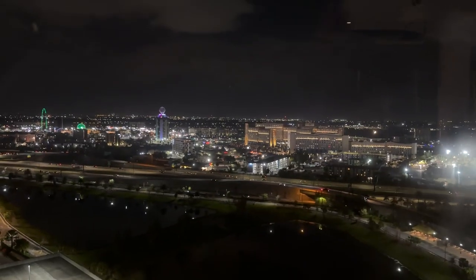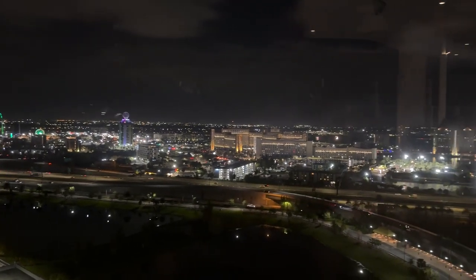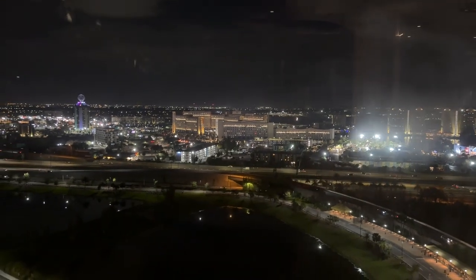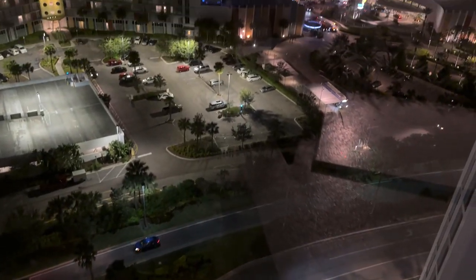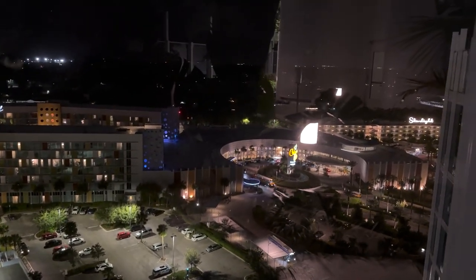And wow, look at this view. You can see Fun Spot. You can see Universal's Dockside Inn and Surfside Inn. I've done tours for both of those hotels. I'll link them here. Go check them out. And then on the other side, which, oh my gosh, it feels very cool to look down like that. But don't come over here if you have a fear of heights.